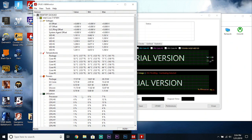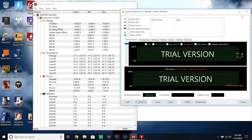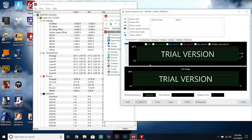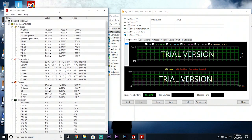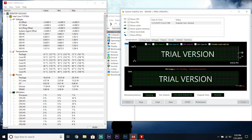Okay, so let's get to it. We're gonna start this. Oops, let me show you guys how I got there. So we're gonna go to tools, system stability test under AIDA64 Extreme. System stability test, this is what you're gonna want to open. And now that you're here, everything should look like this on your screen. So what you're gonna do is down here on the left corner, start.